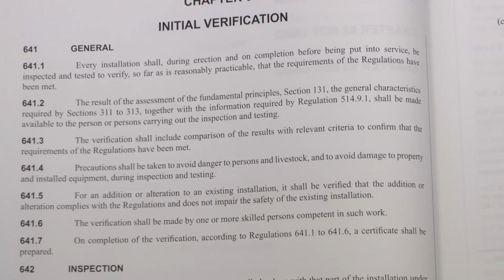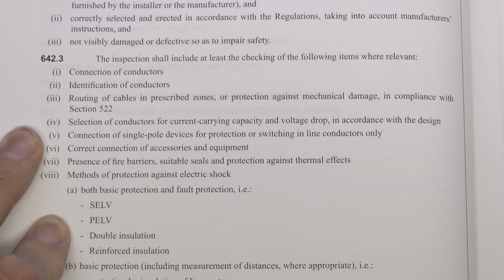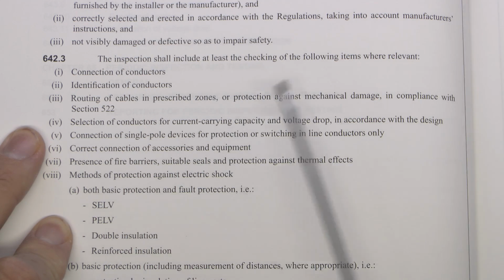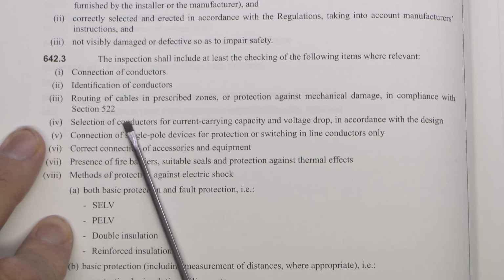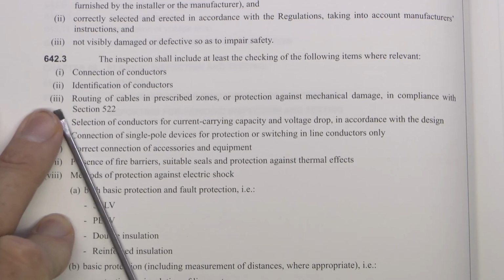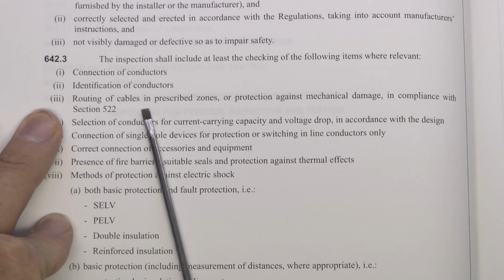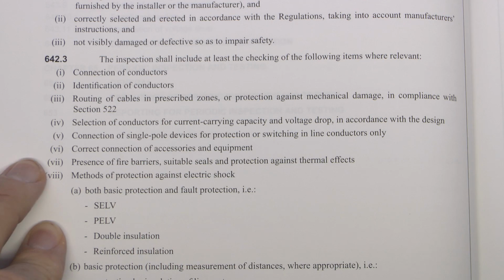so let's start on page 64 here, or chapter 64. Now, unfortunately in this chapter, because all the numbers have changed, the line is solid all the way through, but in reality most of it hasn't actually changed. The first real change here is 642.3, this is a section on inspection, and the first change here is to item 3. Now this now says routing of cables in prescribed zones and so on. Previously it said safe zones, so essentially safe zones are now prescribed zones. Other than that, nothing else has really changed there.